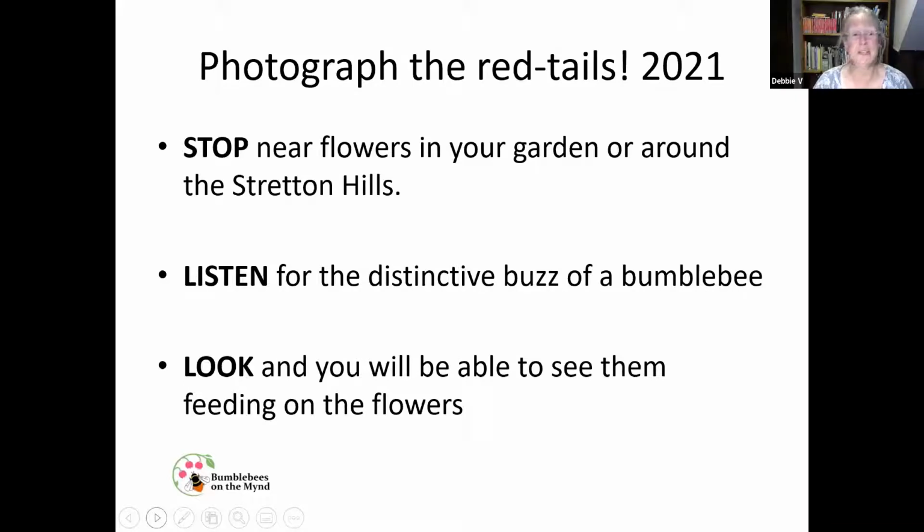And if you see one, stop. That's the main thing, because you won't always see these bees, depending on which flower they're foraging on, you won't necessarily see the bee immediately. So stop, have a look, listen. You will know yourselves when you hear that distinctive buzz of a bumblebee, and that's the best way of trying to locate where they are.